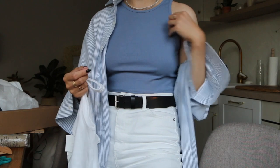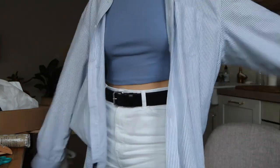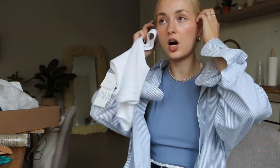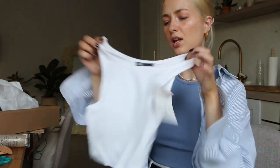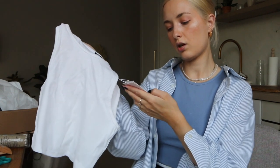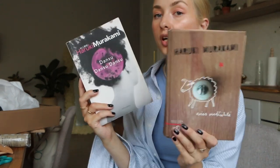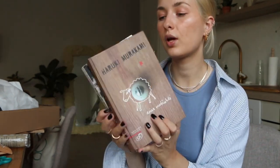It's sort of a powdery blue. I think it looks really nice with this blue shirt or a different shade of blue cardigan. Yeah, I love it. They're just super useful tanks to have. And these are €3.95. Then I already showed you guys the books that I got. I got two vintage Murakamis, both in Lithuanian.